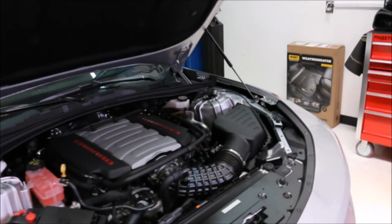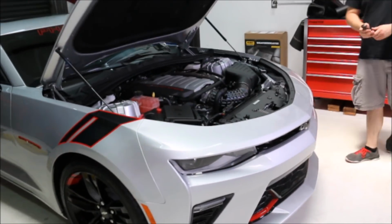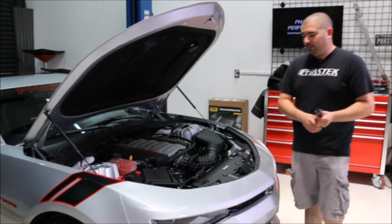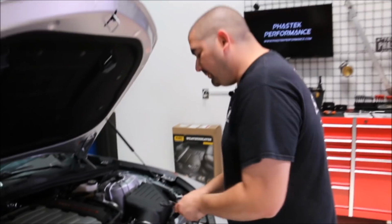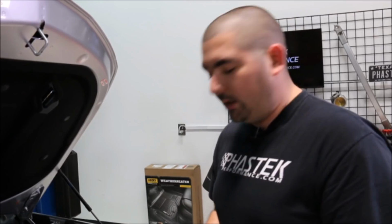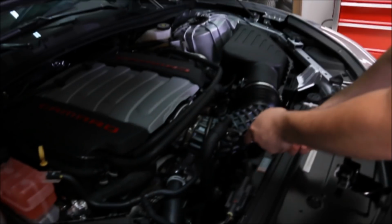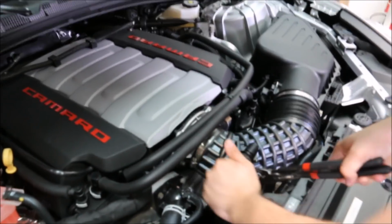Here. So this is the Red Line Edition. Is that correct, Ricardo? Yes, this is the 2017 Red Line Edition. I forget how many colors they're actually doing the Red Line Edition in, but this is the Silver Ice Metallic. I want to say there's a black, and I believe there's a white. Not too sure if they're doing any other colors, but like I said, it's a limited production car, so they're not making a whole lot of them.